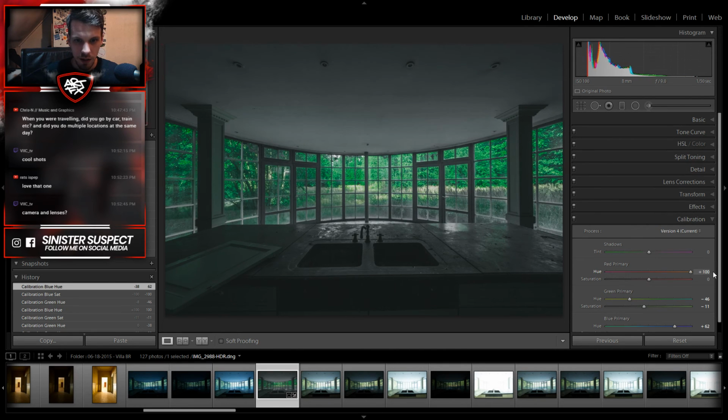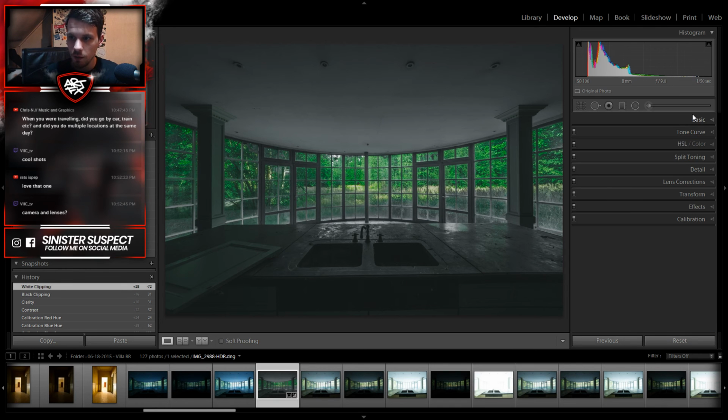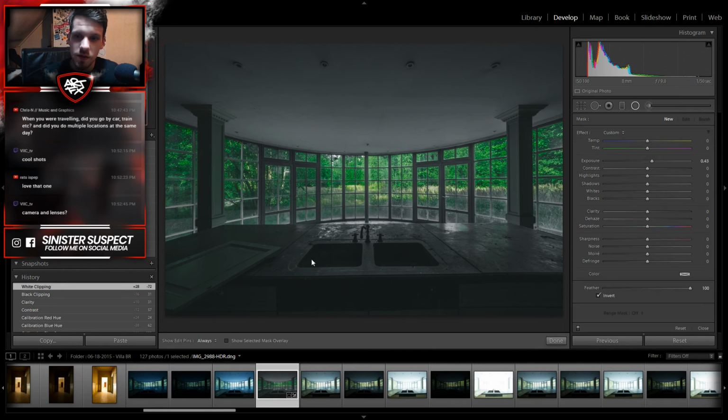We also have this slider. Just a bit more to the right. So let's see if I want to change the contrast or any of this. Maybe add a little bit more clarity. Maybe drop those blacks down a little bit and bring a little bit of the whites back. Yeah, I think that looks pretty alright. Now we can go back into our local adjustments. So using the radial filter, the brushes, stuff like that.